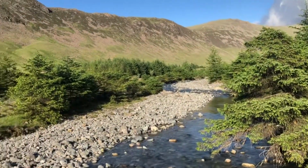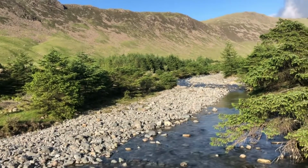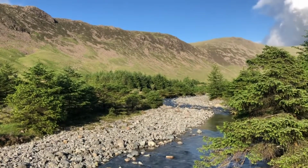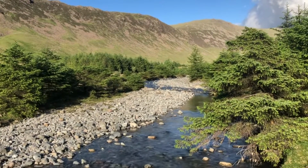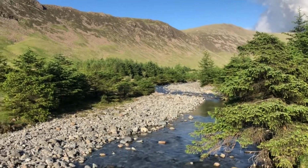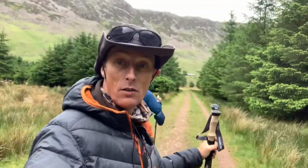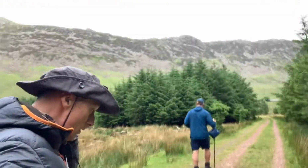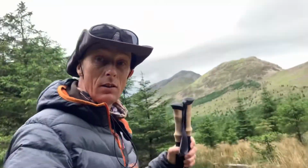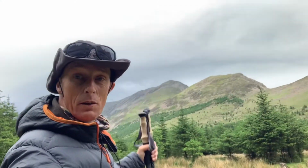So we've come from Honister Slate Mine, visited Dubs Up. Go up round and up to Haystacks. I don't know if you can see it up there, but there's Black Sail. Good stuff. We're going up there.